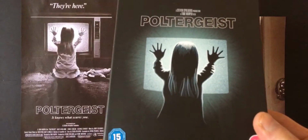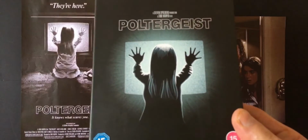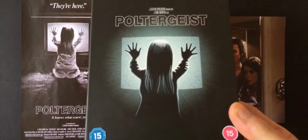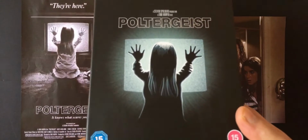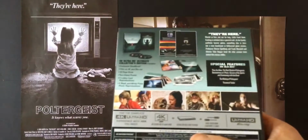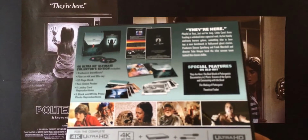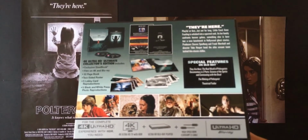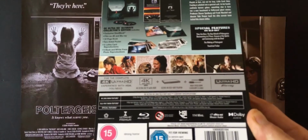So guys, there you have it, the Poltergeist 4K Ultimate Collector's Edition from Zavvi, and a very nice set that was put together. And you get the features of the making of Poltergeist, and yeah, some great extras to this set.